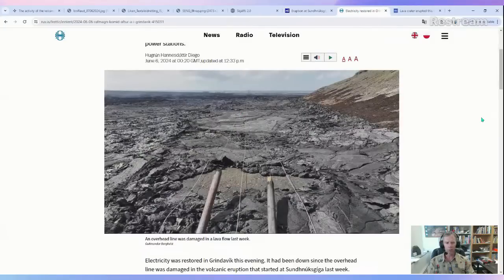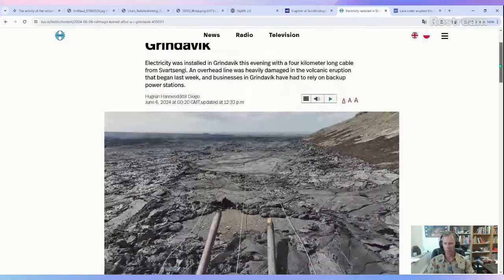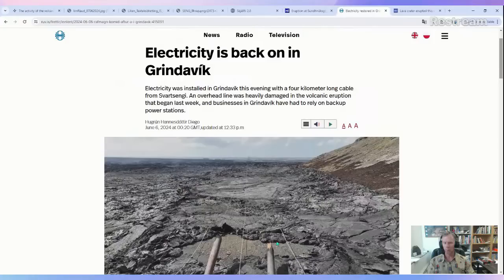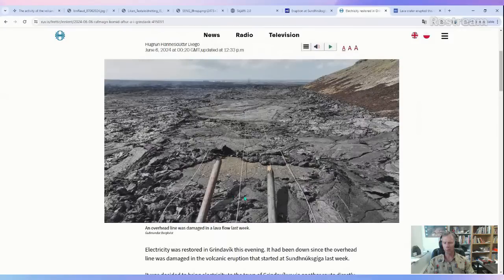And then a news story. And as always, thanks to Amanda Joe for getting me some of the news items that are out there. Much appreciated. Remember that the electricity was severed in Grindavik because the power poles that were elevated above the area, there was just so much radiant heat from that big lava flow initially on May 29th that it caught those poles on fire, cut off the electricity.